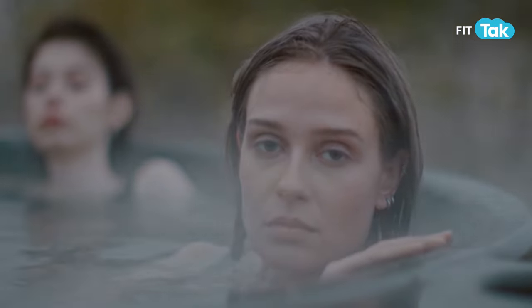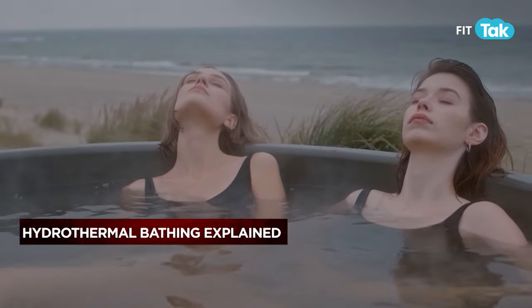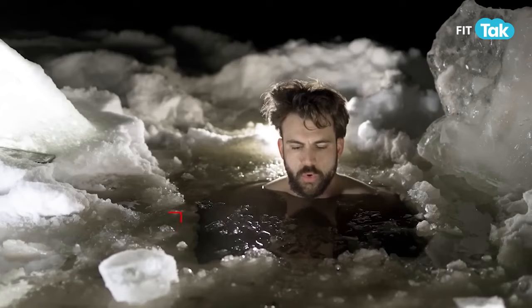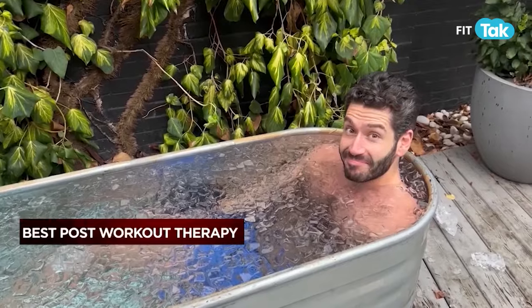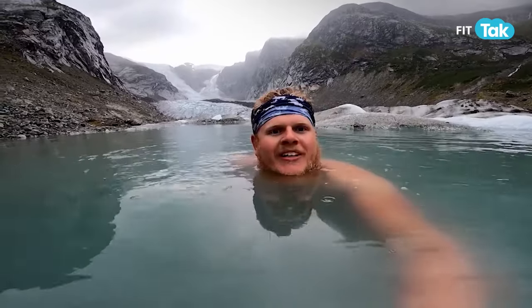Bring about rapid changes in the circulatory system. The hot water causes vasodilatation, which is dilation of blood vessels, and the cold water causes vasoconstriction, which you guessed it, is the constriction of the blood vessels.